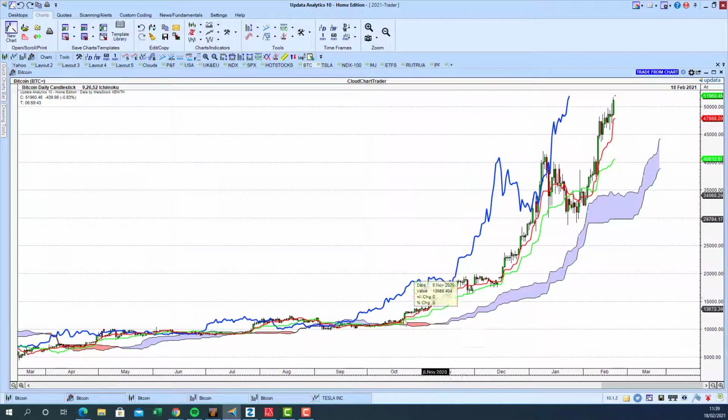Pretty quickly we can see these upward continuation patterns with pullbacks. We had the initial buy signal of cloud chart cross buy signals back here in October, and that just kept on motoring ahead. So watching very closely to see what the situation is.